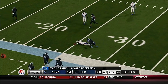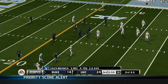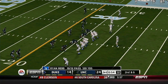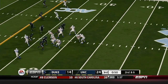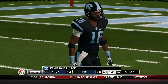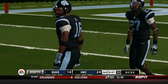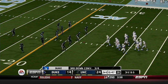Quick throw to the tight end. He's tackled around the 26-yard line. That makes it second and six. Quick throw out to the receiver. Incomplete. Third down, and they need to get it down to the 20.